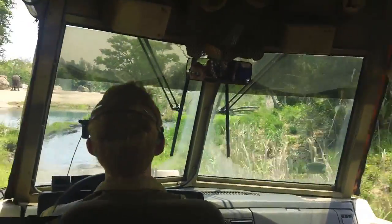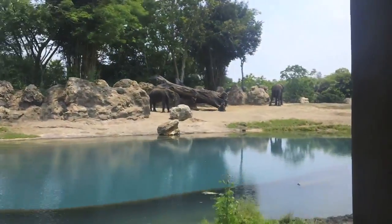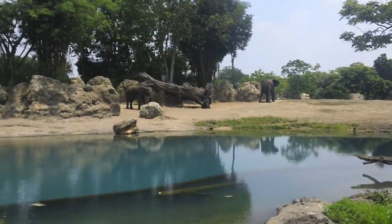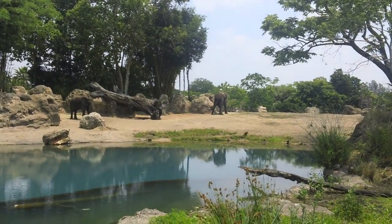Also on our left, elephants. I know, not as exciting as a gazelle, but they're still there. You may notice dirt on their back. That's called dusting. They throw dirt and mud onto their back to use as a natural sunblock. They actually have very sensitive skin.